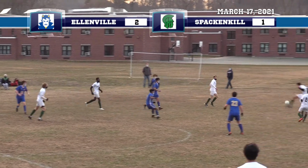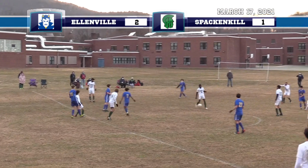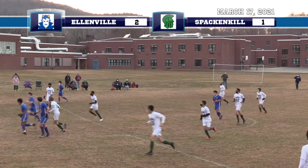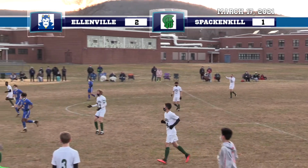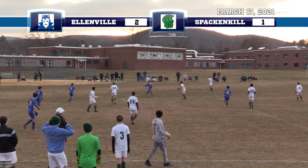Good step from Biswas. And Guba trying to claim handball, but it hit his midriff. And Fernando clears it.